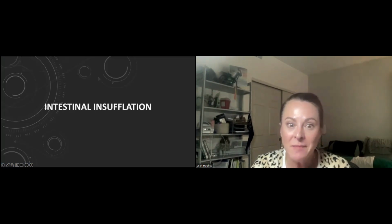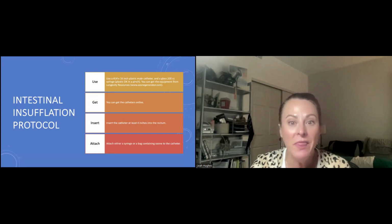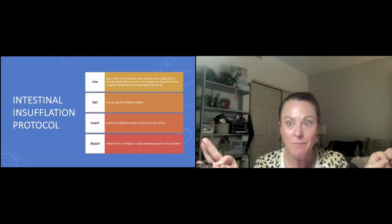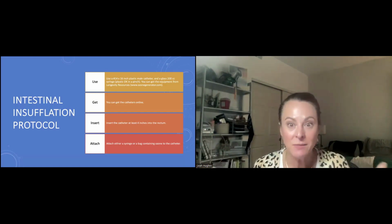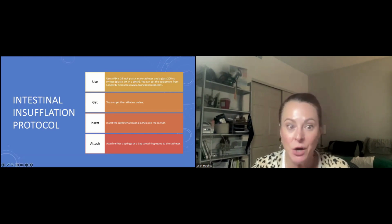So I'm going to go over some of these things that we do with ozone. So intestinal insufflation. This, we usually use a small, thin plastic catheter, maybe a syringe. Sometimes we use bags. You can find these online, and we fill the bag or the glass container or even a syringe with ozone, connect it to the catheter. We insert that into your rectum and we inject that slowly into your rectum.